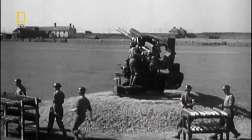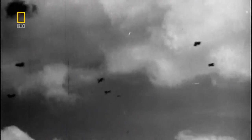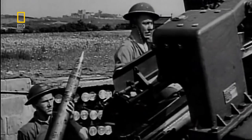Dramatic films of the guns in action at the height of the terror, spectacular pictures. Within a few weeks, British defences got the better of the V-1. There it is, the flying bomb. Over half the 8,000 bombs that reached Britain were brought down. The Germans eventually abandoned the weapon.